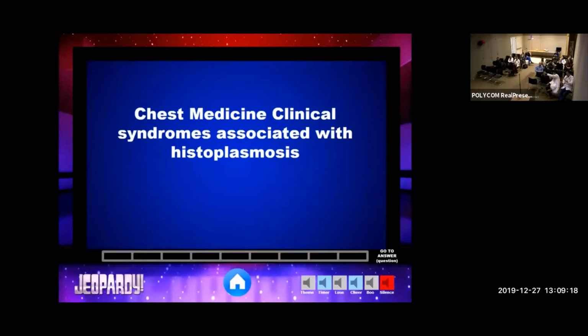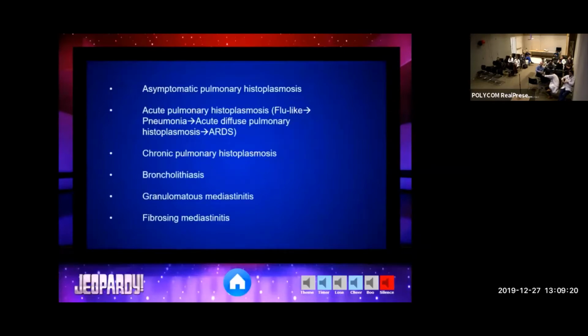Good, I like it. All right, so again, as I said, asymptomatic pulmonary histoplasmosis, acute pulmonary histoplasmosis that goes from a flu-like illness to severe acute disseminated disease with an ARDS picture. Chronic pulmonary histoplasmosis, which looks like TB. You can have broncholithiasis. Actually, that's one that you guys didn't mention. It's not a complication. You have granulomas that erode into the airways, and the granulomas look like stones. So that's one. And you have granulomatous mediastinitis and fibrosing mediastinitis. Good.